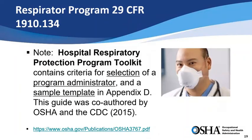All right, so as part of where to get started, there is another tool that we highly recommend, and this is known as the Hospital Respiratory Protection Program Toolkit. And this was co-authored by OSHA and the CDC NIOSH in 2015, and it's geared more toward the medical or healthcare style of work setting.